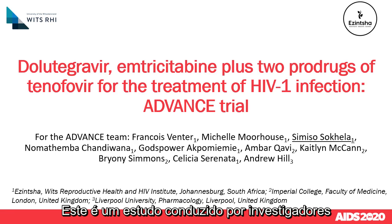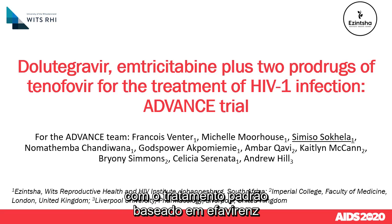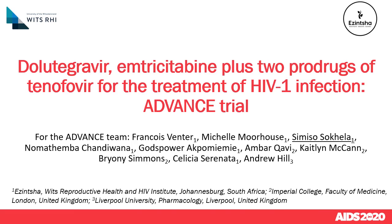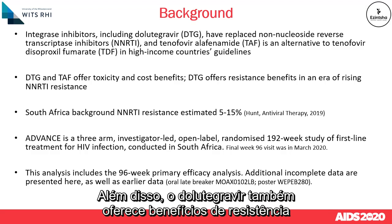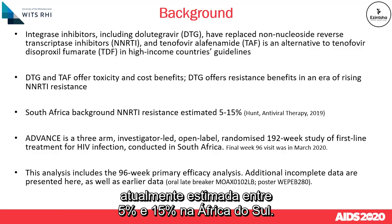This is an investigator-led study comparing dolutegravir, emtricitabine plus two prodrugs of tenofovir with the efavirenz-based standard of care for the treatment of HIV-1 infection. Dolutegravir and tenofovir alafenamide offer toxicity and cost benefits. In addition, dolutegravir also offers resistance benefit in an era of rising NNRTI resistance, currently estimated to be between 5 and 15% in South Africa.